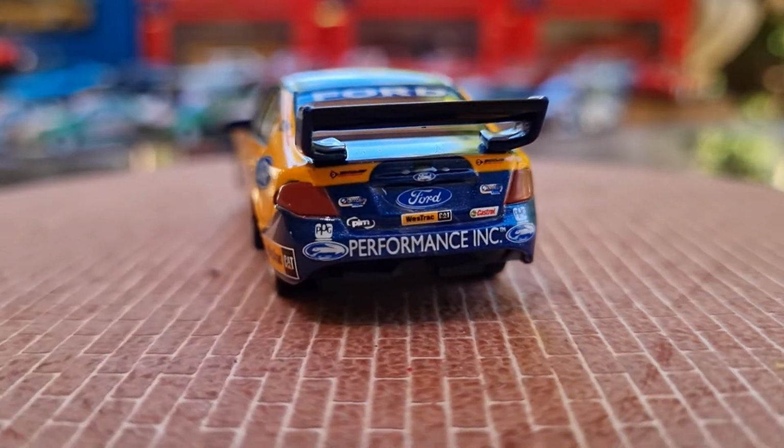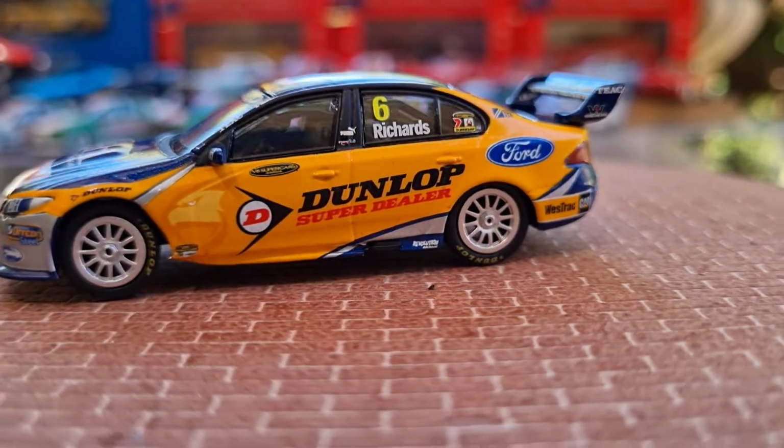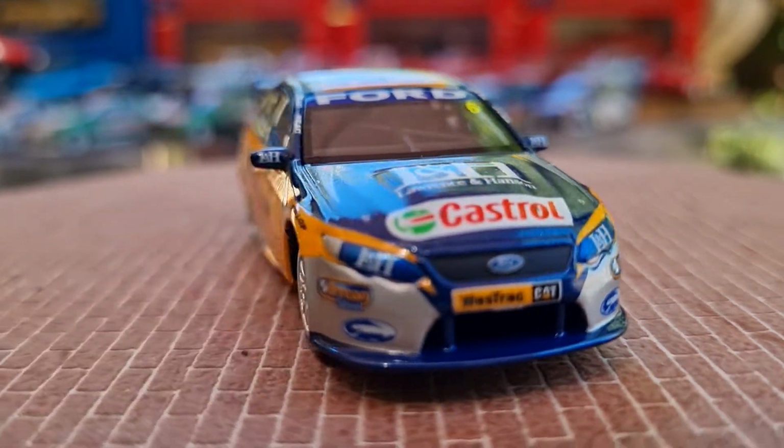And that was driven by Steven Richards, who was the son of Jim Richards, who used to drive, I think, for the Ford dealer team when they first sort of started.